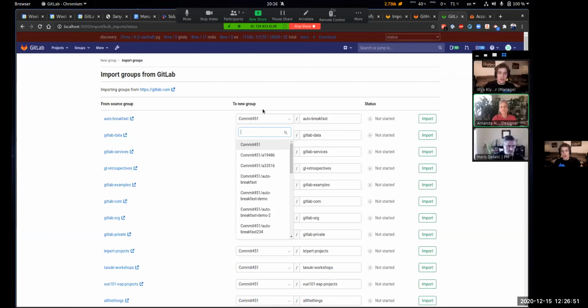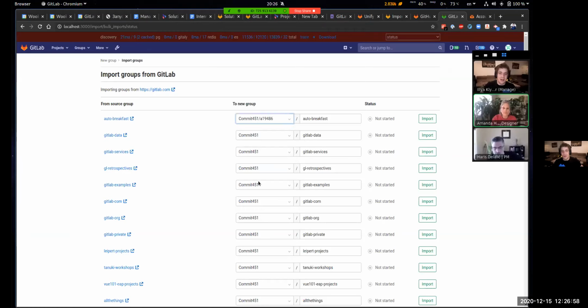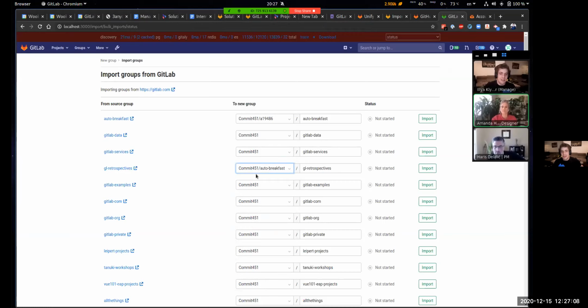Yeah, so just check it here. We have an autocomplete for picking the group, the two new group destinations. So no matter how many groups you have, you could quickly find any one, and it is working the same way the project autocomplete does. Perfect. So this is not an issue with the real implementation.